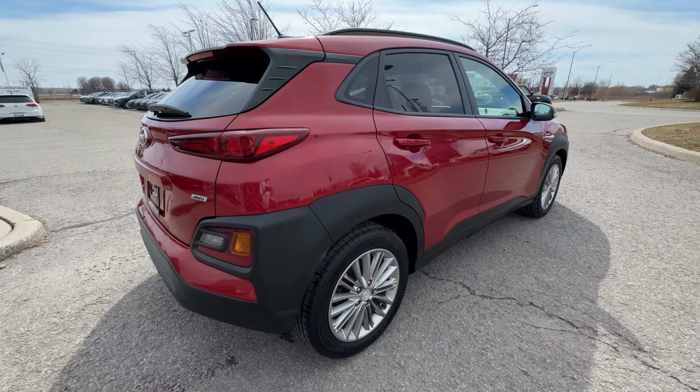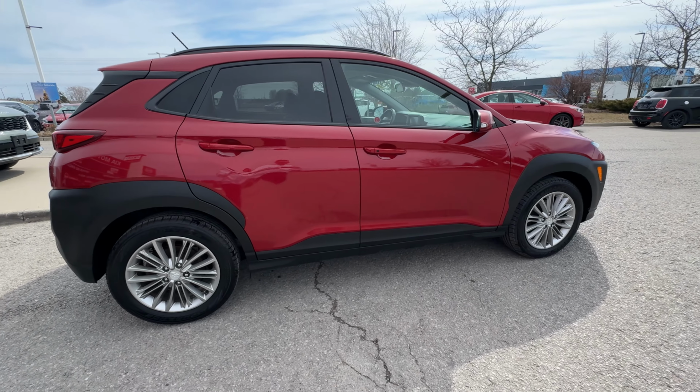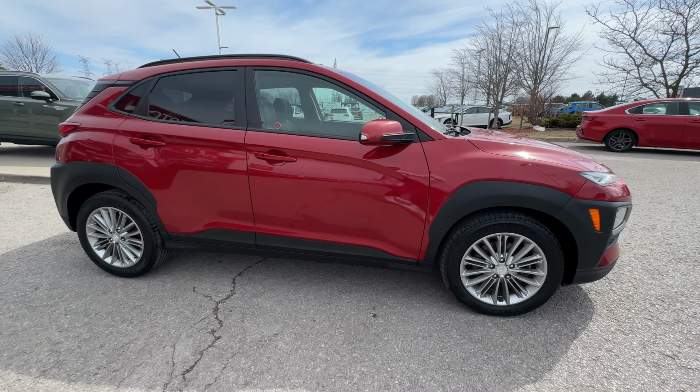Coming around the passenger side, I don't see any door dings. I don't see any large scratches. And on red paint, that would really stick out. So really nice exterior condition on this Kona.